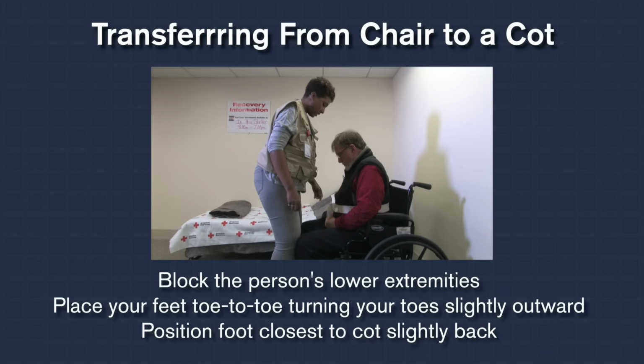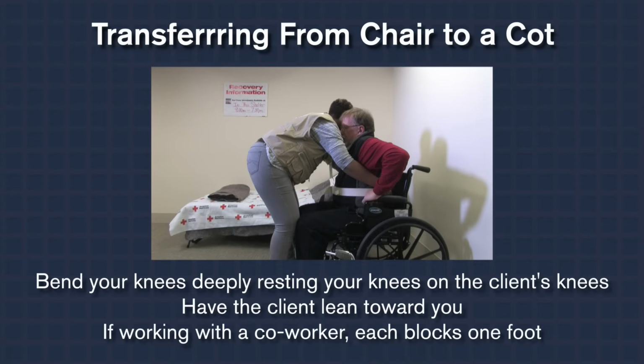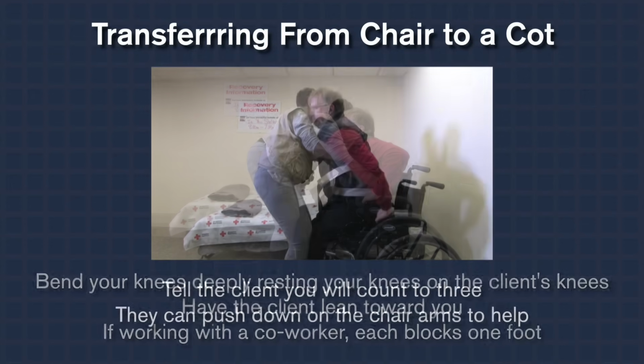Turn your toes slightly outward to create a supportive base, and position your foot closest to the cot farther back than the other foot. Bend your knees deeply so that they rest against or near the client's knees. Have the client lean toward you. If you are working with a coworker, each of you blocks one of the client's feet.